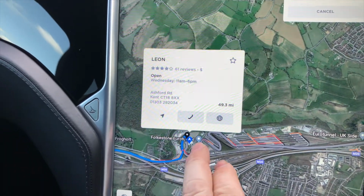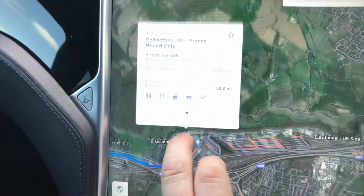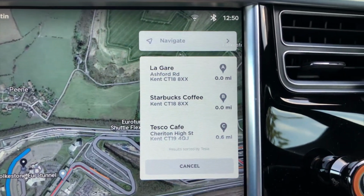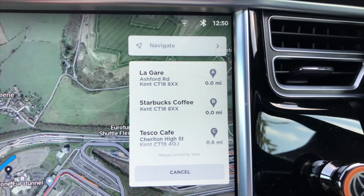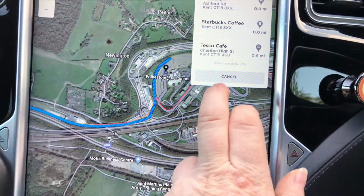But if we weren't actually routing, it would give us all the options for food, or maybe that's the only option right now. There's coffee shops. Let's see what that says. Oh, here we are. There's 3 coffee shops there at that location, and this is all time related as well, so it won't show these coffee shops if it's closed at the time, so it's real time, as is the information you get from superchargers.